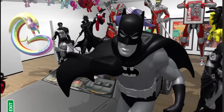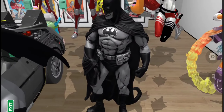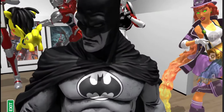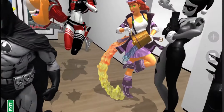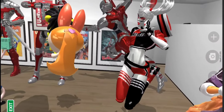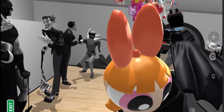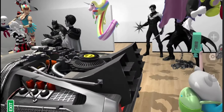That's a rare from yesterday. Ooh, wow. Much to talk about here. All right. He's a good one. Eduardo Risso. A little buttercup in here. A little buttercup. Ding, ding, ding, ding. She's looking at the Ultramans.